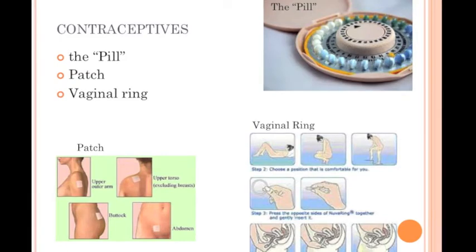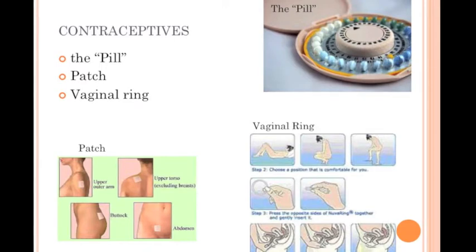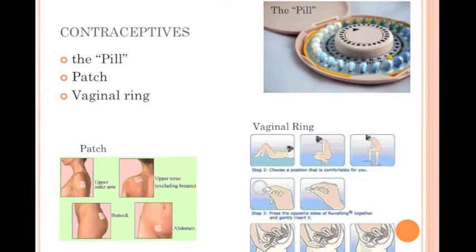There is also the vaginal ring. It also releases artificial hormones to stop ovaries from releasing egg and thickens mucus in the cervix, so it is hard for the sperm to enter the cervix. So how is it used? Well, the vaginal ring you need to use each month, and it is inserted into the vagina and left in for 3 weeks. During week 4, you do not wear the ring. If used correctly, it is 99% effective, comparable with oral contraceptive pills in efficiency.